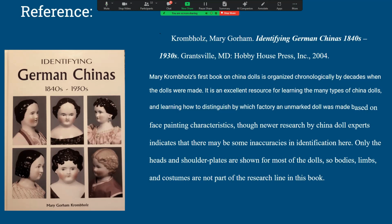China doll experts indicates that there may be some inaccuracies in identification here. Only the heads and shoulder plate are shown for most of the dolls, so bodies, limbs, and costumes are not part of the research in this book.